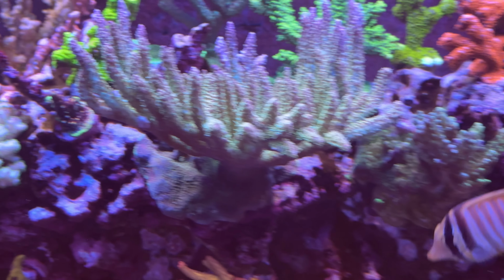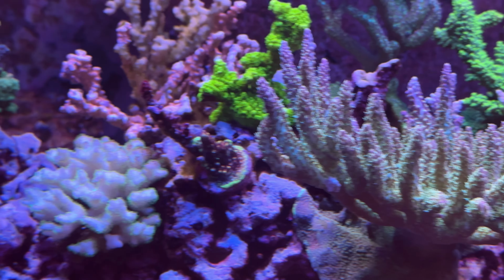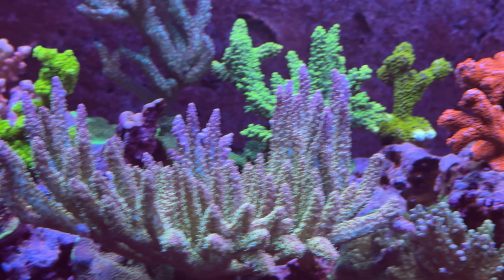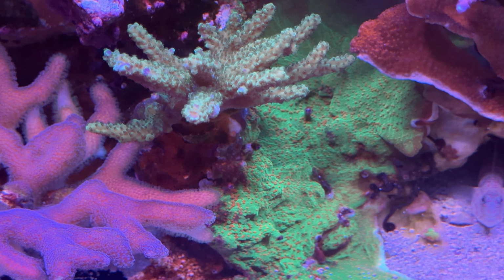Now, I have made some changes on this system because, as you can see, let me zoom in on some of my coral. You can look at some of the colors. A lot of the colors now got a little bit richer. The red shows pretty good. Same thing with the greens down here.